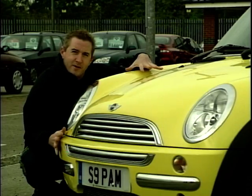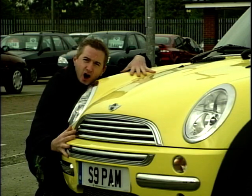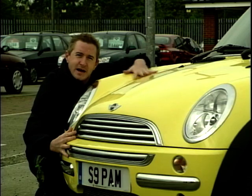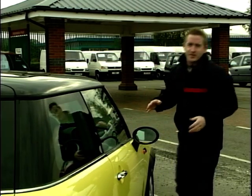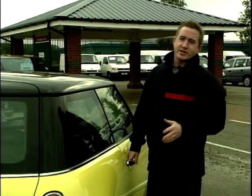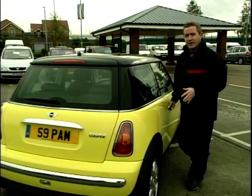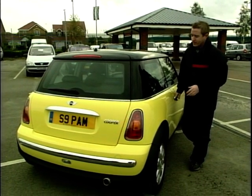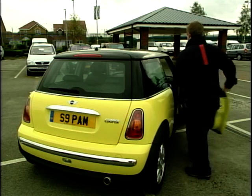Whenever I see a Mini Cooper, I always think, oh, isn't it cute? You just want to go up and give it a big cuddle. It's like having your own baby. But is a used one worth all that attention? This is a 1.6 Mini Cooper, 0 to 60 in 11 seconds, 115 brake horsepower and a maximum speed of 115 miles an hour. Now it looks funky from the outside, but what's it like on the inside?